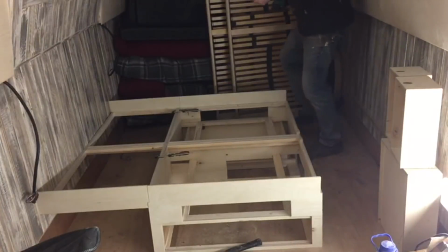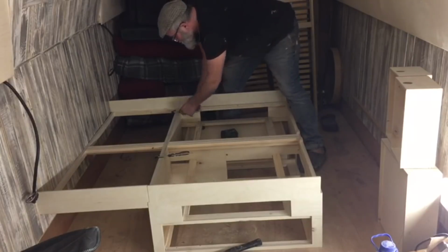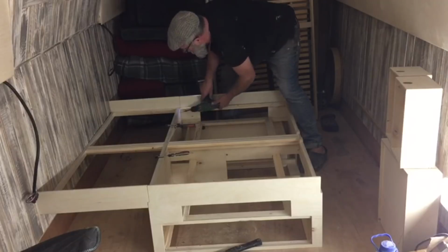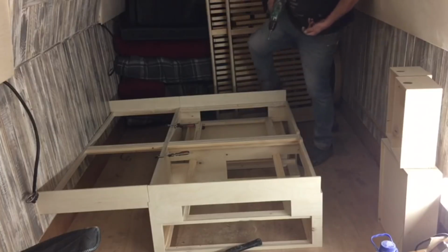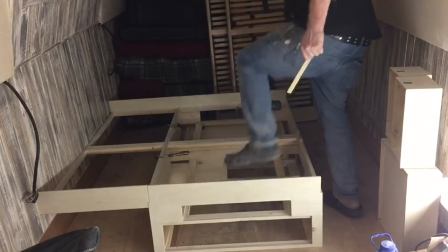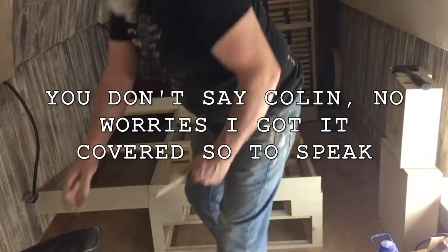Let's pull that one up. That goes in like so. Tap up that end as well. Yeah, that goes in there. Oh, the jeans are falling down. You want to see the workman's bum, do we?